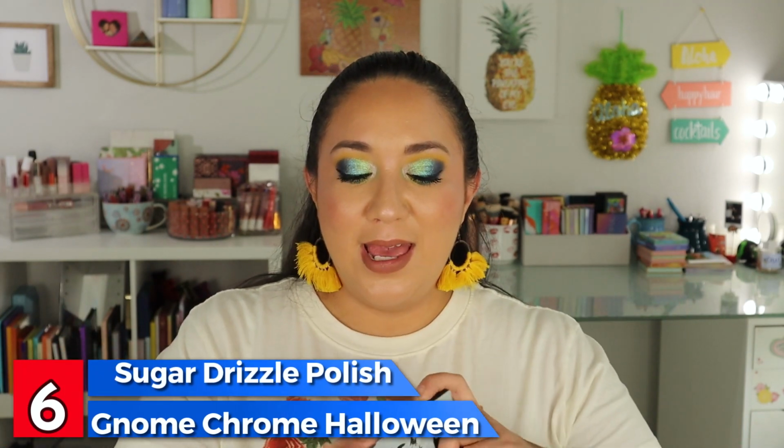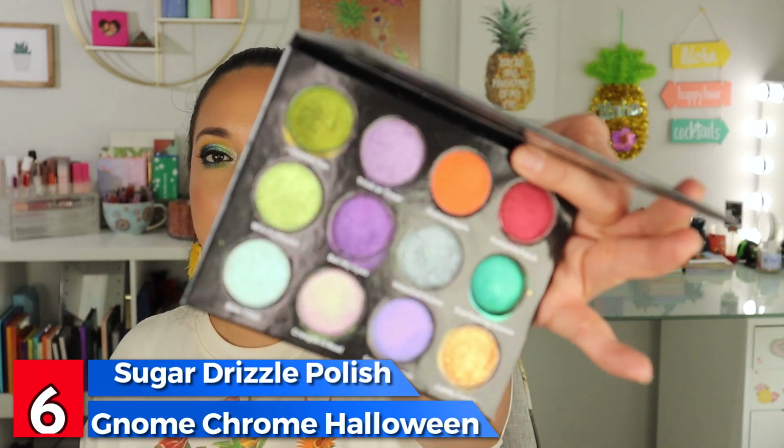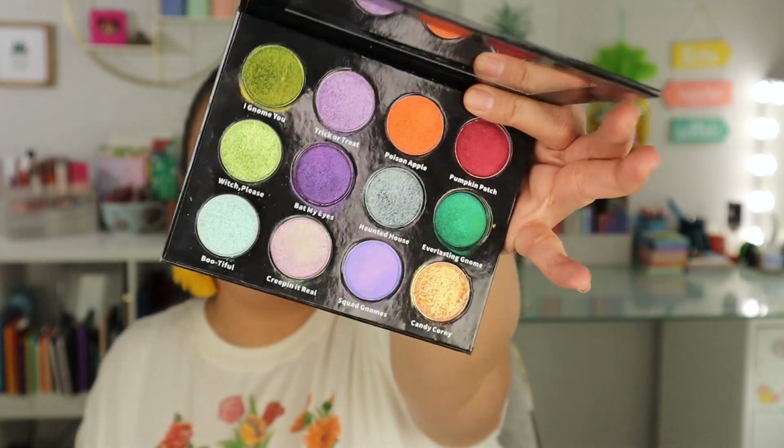The next palette in my ranking is from Sugar Drizzle Cosmetics, and I'm actually wearing a Sugar Drizzle palette on my eyes right now. They have really nice stuff, but this is the Gnome Chrome Halloween eyeshadow palette. It's really beautiful. They have some really intense metallics in here. It's an all shimmer metallic palette, which I don't mind because I prefer shimmers more than mattes, and some of them are just so beautiful.